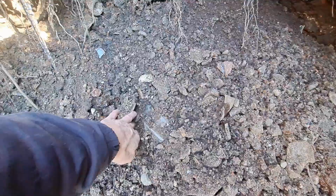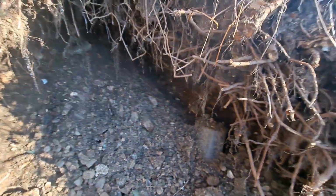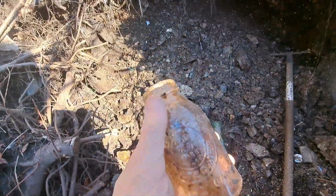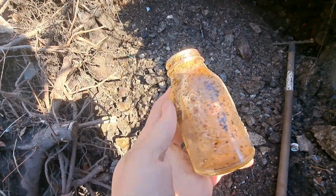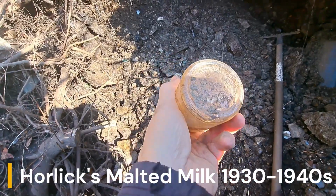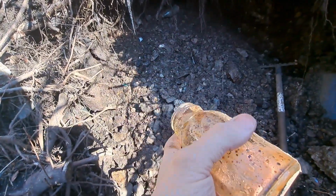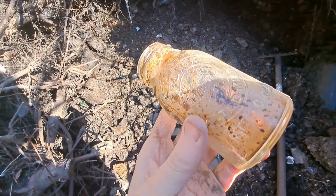There's some stuff in here I see. No telling what I'll dig out of here, but I'll just hang tight. I got a lot of work to do here, obviously. Okay, well, here's a decent find right on the surface, folks, that come in on the collapse. It was sitting that way. I just thought it was like an old food jar, but it is a Horlicks malted milk, all embossed up. Probably from the 30s. The older ones are usually colorful, a variety of different shades of green and blue.